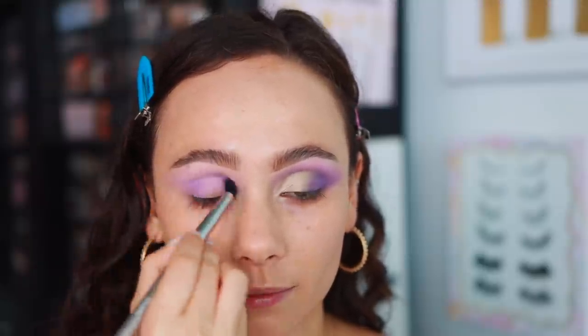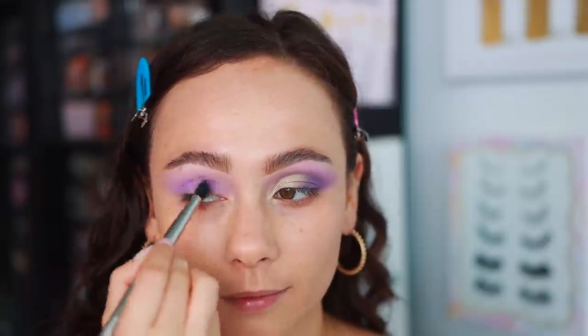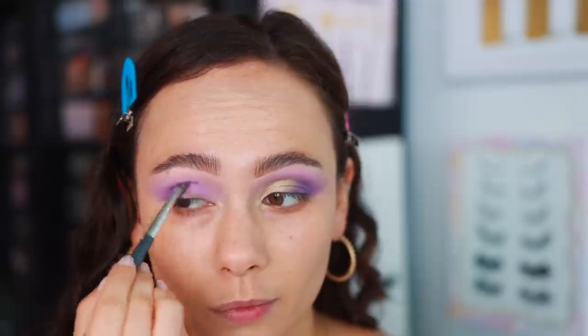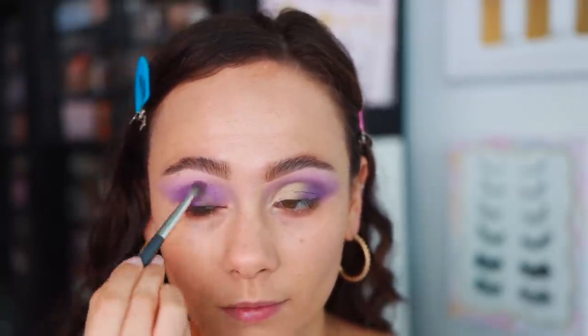And then I went into the shade right here a little bit deeper. So I focused that a little bit more low and I kept it in the outer corner. And then I did blend it in a little bit more towards the inner corner. Again, used a little bit of building, took a little bit of elbow grease in that sense, but still stunning. And then the last shade that I used was the matte dark purple in my outer corner to add the depth to the look. It's not super deep of a color, but it's just enough for that springy, summery, pastel-y kind of look.